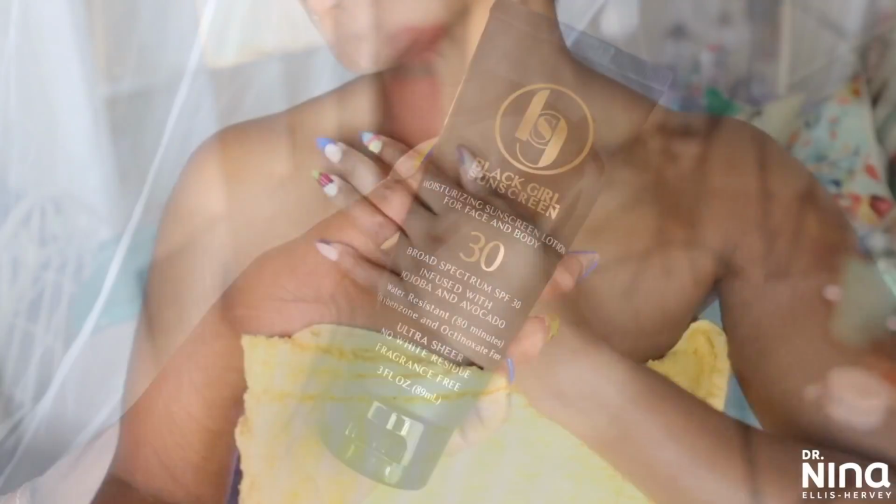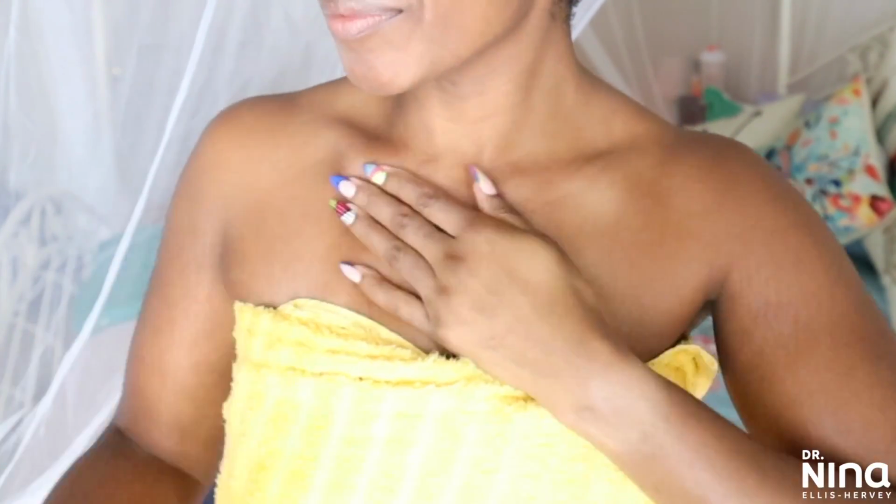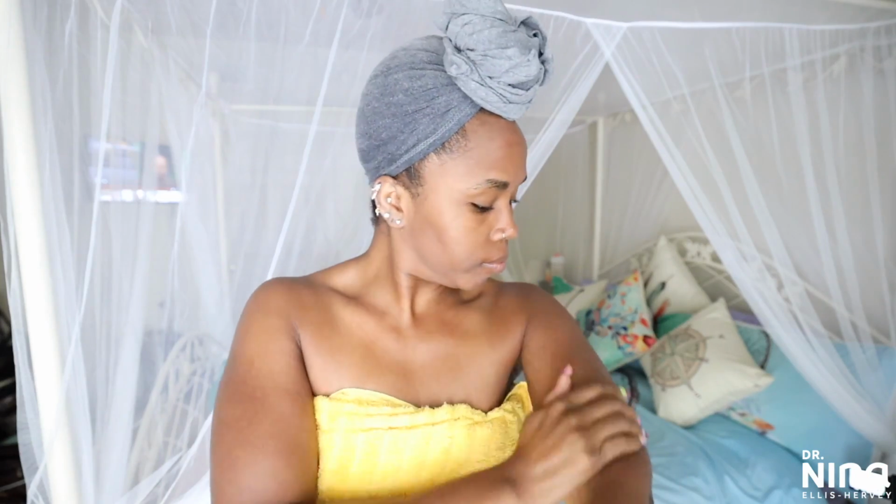I've been trying out this Black Girl sunscreen, and y'all, I'm impressed. It doesn't leave that cast or ashiness, so I really do like it, and I like that it continues with that moisture barrier on my skin.